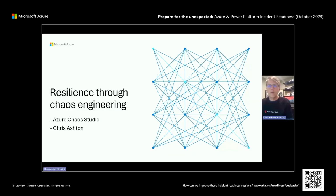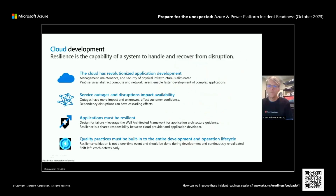Hi, everybody. My name is Chris Ashton, and today I'm going to talk to you about Chaos Engineering and Chaos Studio and how you can use these things to build applications. The cloud has revolutionized application development. Management and maintenance of physical infrastructure is eliminated, and a marketplace of PaaS services enables faster development of more complex applications. However, service outages and disruptions bring new challenges that must be dealt with differently than before.